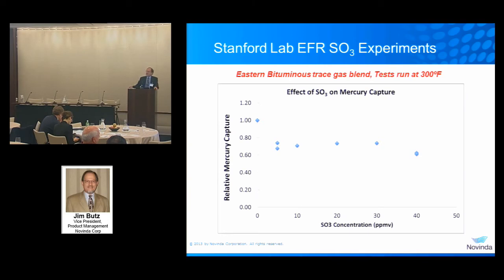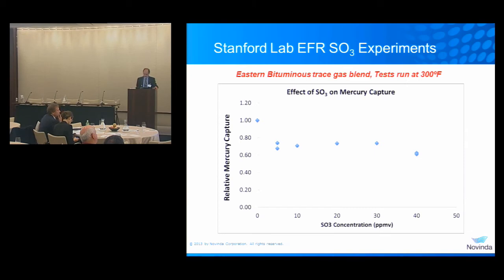This is some data. We've been working with the folks at Stanford in an entrained flow reactor to do some laboratory testing on SO3 tolerance, and the data is shown on this graph. We've got relative mercury capture on the vertical axis, SO3 concentration on the horizontal axis, and as you can see, between about 5 and 40 ppm SO3, we have a very flat performance. The increased SO3 does not appear to affect the ability of the amended silicates to capture mercury.